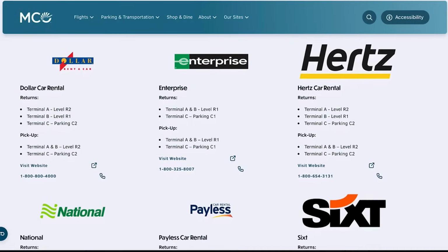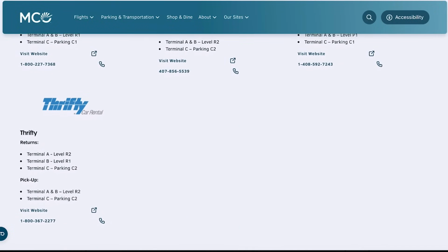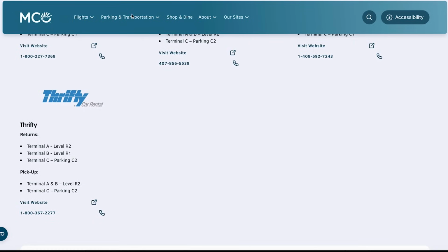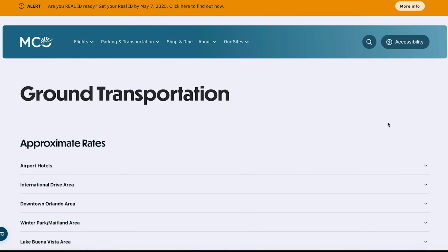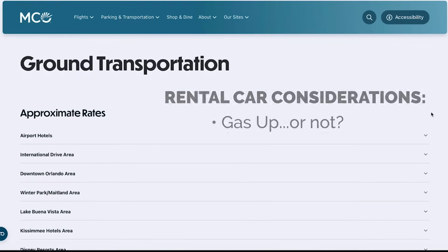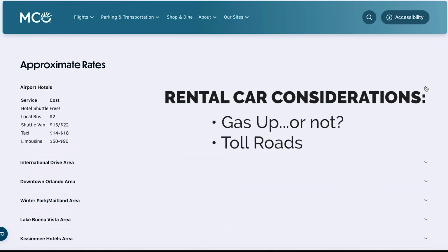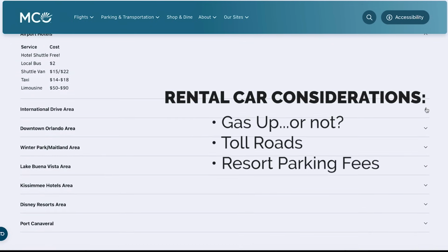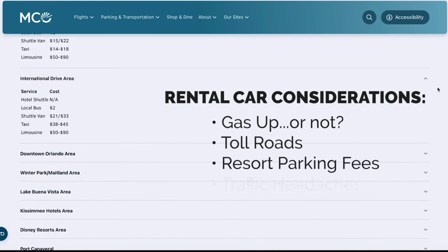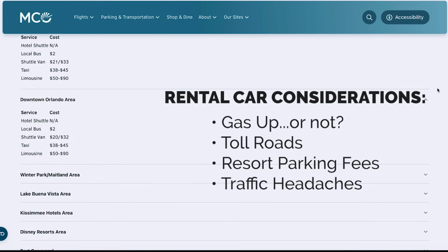Research online and look for details like whether they offer a rewards program or the opportunity to skip the rental car desk and head right to the parking garage to select a vehicle. Deciding whether or not to rent a vehicle can be tough. There are several variables to keep in mind, including cost to gas up or not to gas up upon returning to MCO, the cost to travel on Florida's toll roads between MCO and Disney World, parking fees at your Disney Resort hotel or wherever you're staying, and potential traffic woes like busy highways, challenging directions, and weather.